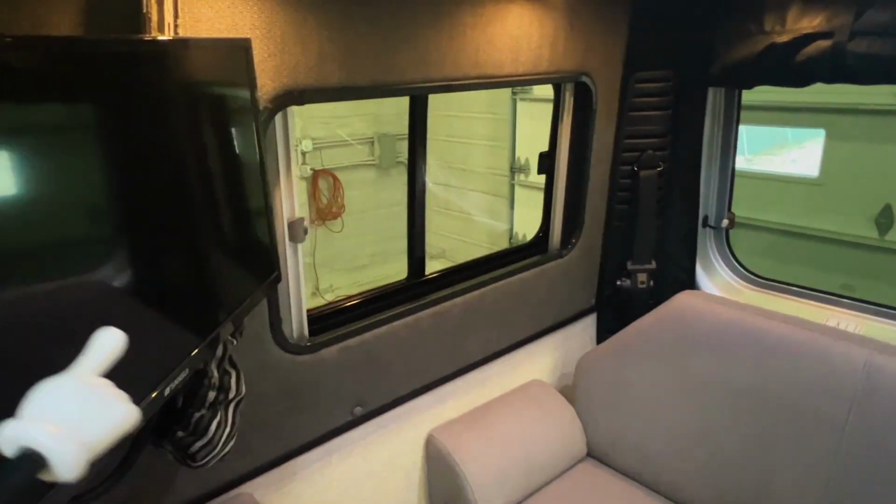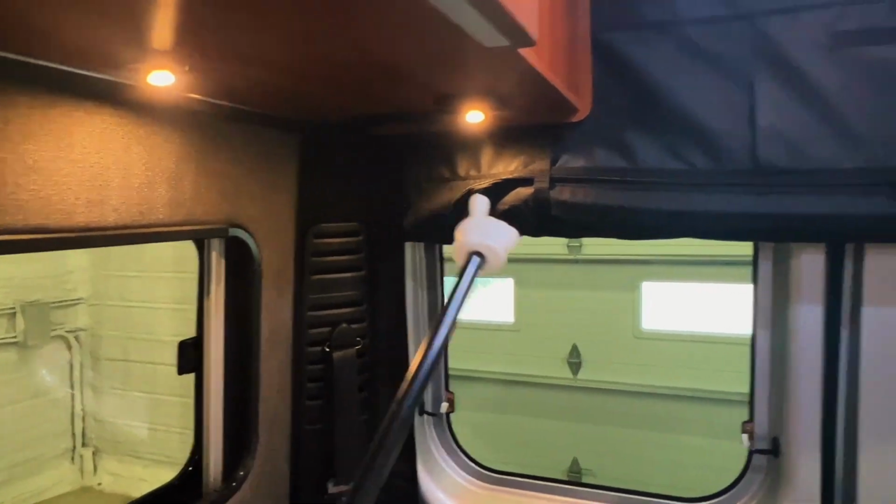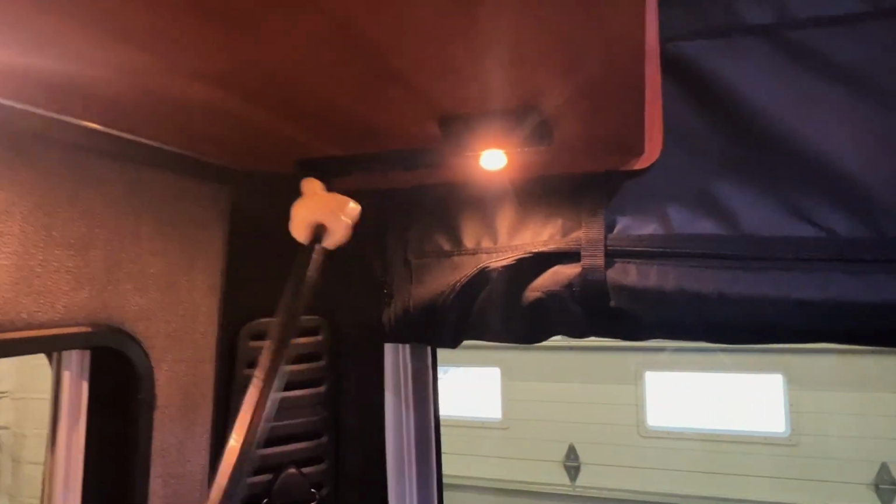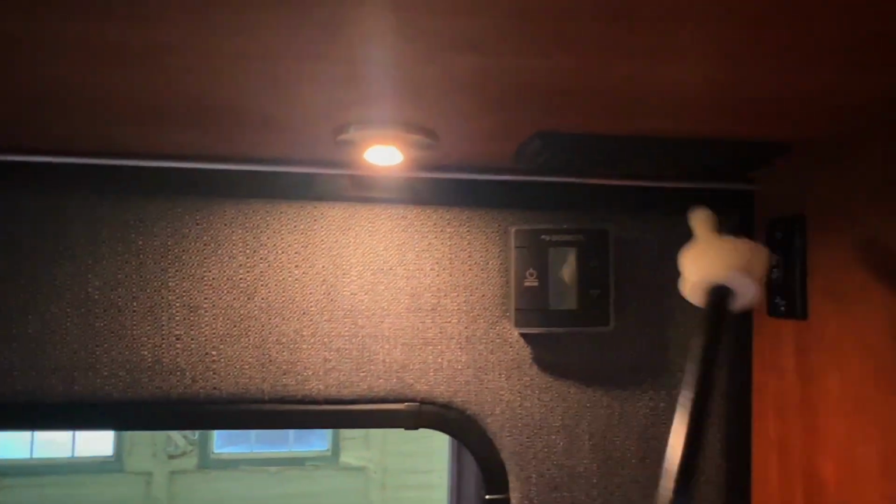Got our TV here. Got some speakers in the rear. We've also got those AC, DC, USB power stations, one on each side. And we've also got one up here. These lights you just click on and off by pushing on them. Power sofa is activated right here, so you run that up and down by pushing that button.